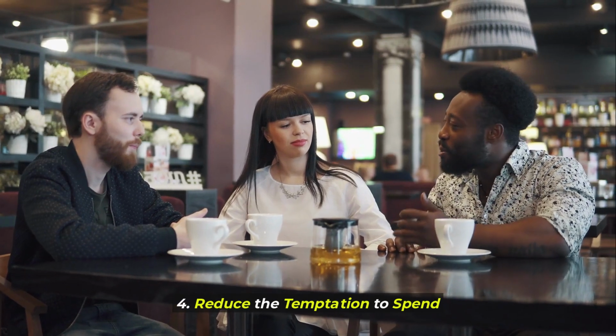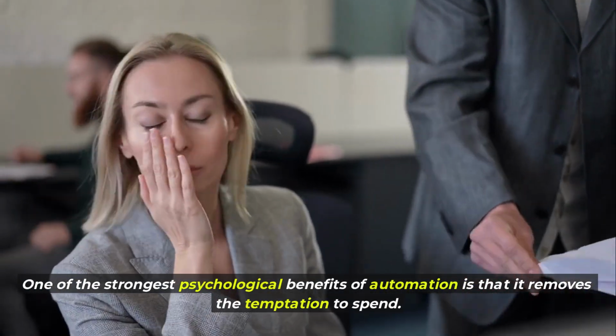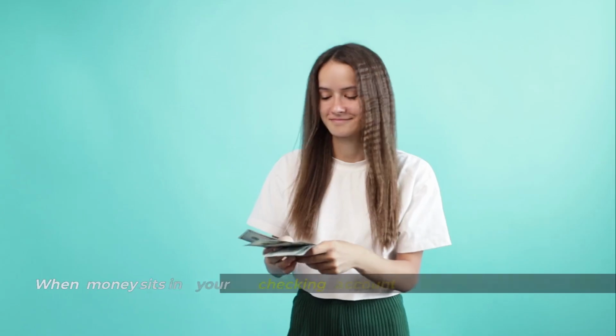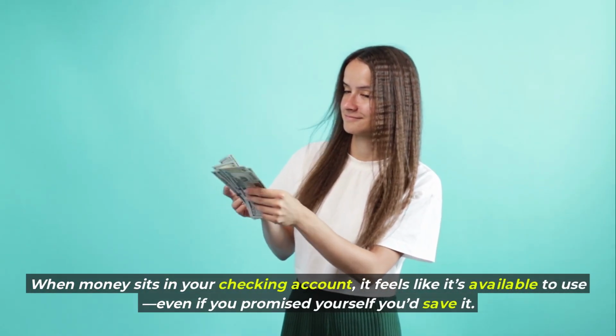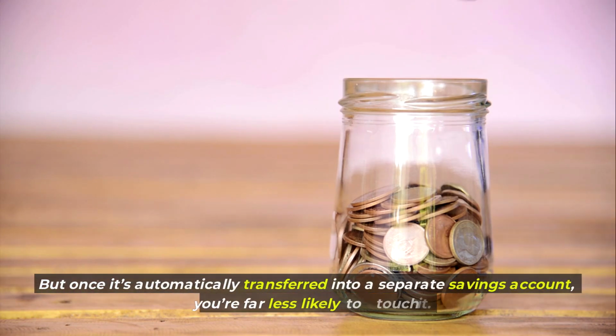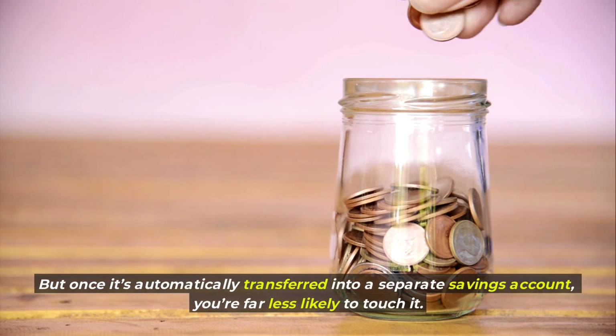Point 4. Reduce the temptation to spend. One of the strongest psychological benefits of automation is that it removes the temptation to spend. When money sits in your checking account, it feels like it's available to use, even if you promised yourself you'd save it. But once it's automatically transferred into a separate savings account, you're far less likely to touch it.